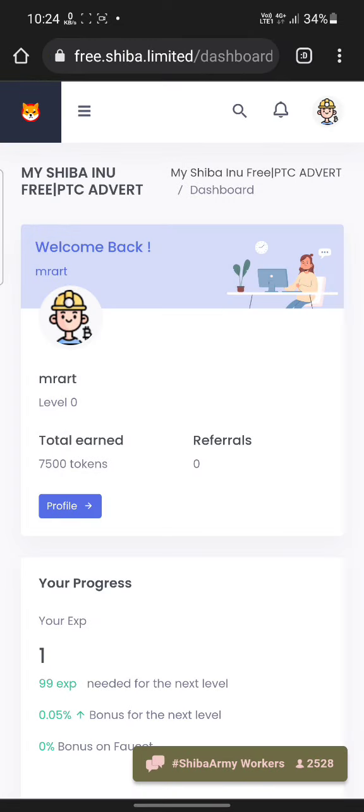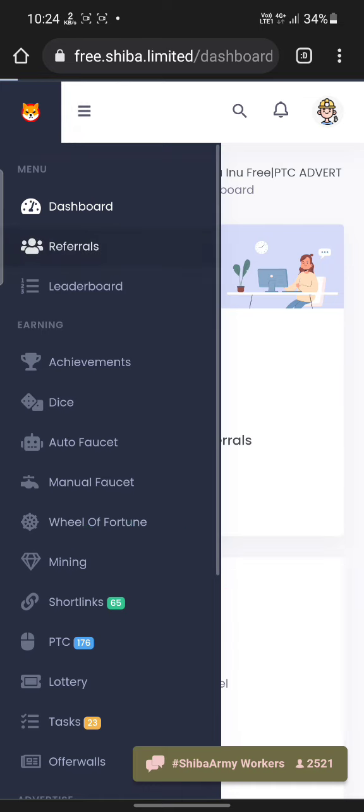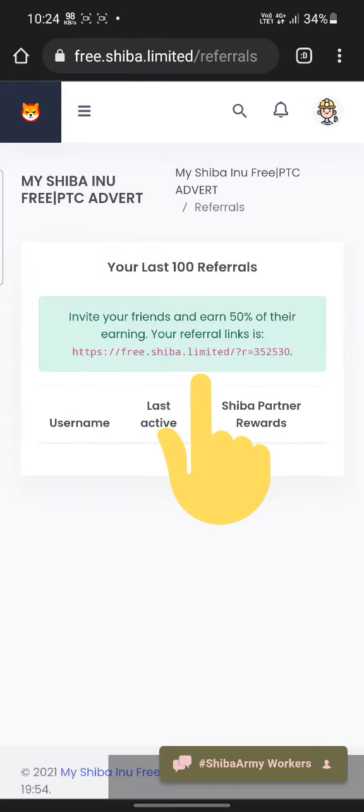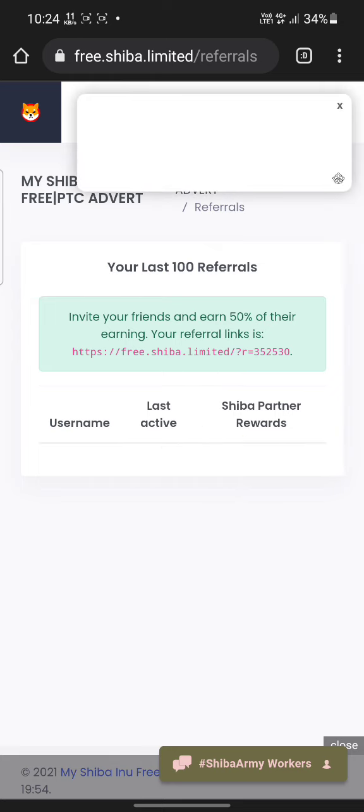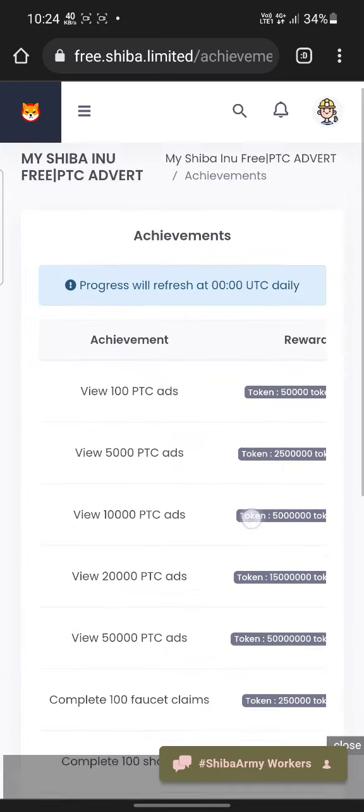You can also refer your friends. You will get 50% of what your friend earned. There are many activities that give us huge Shiba Inu coins. In this tab, you will get your referral link. In the achievement tabs, you can see your rewards and the progress.